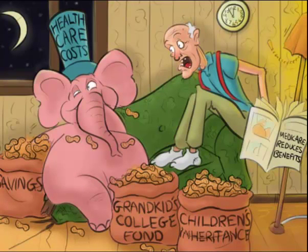So at the end of the day, I put this little caricature together because it depicts the situation America's rolling into. We have a senior, and the pink elephant in the room is, hey, all these healthcare costs are going to chew up savings, chew up the grandkids' college fund, everything they're going to inherit. Medicare is going to be reducing benefits. So this is just a little eye catcher, to at least have a little bit of a laugh with it, because like I said, it's a difficult subject to bring up with your clients, but it's something that has to be talked about.